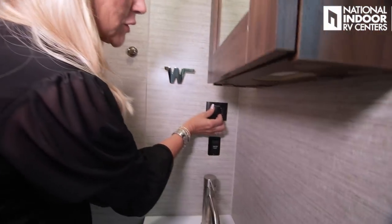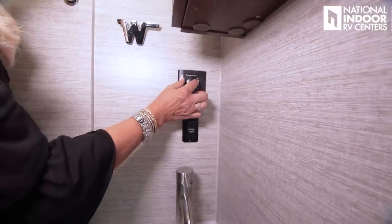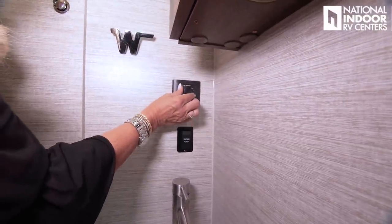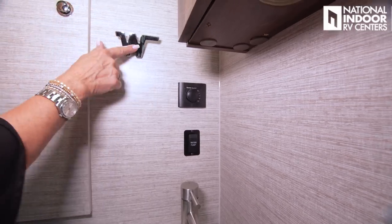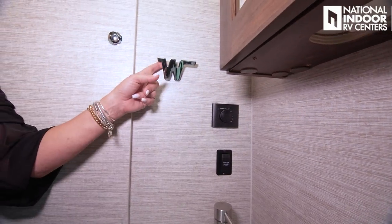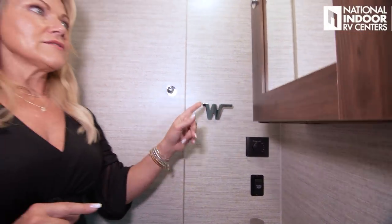Basically, if you put it into the clean cycle, you've got about 30 seconds to get it back up before it will go into the clean cycle, and then it's gonna run for about 8 hours. So you don't want to mess with that. So you can turn it to the regular water heater mode or the eco mode. So just that simple. And then right above that, we've got our little Winnebago flying W hook, which I love.